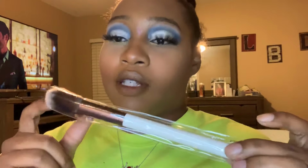So the first thing I'm going to show you is a firmer brush, and if you see me bronze, I bronze with this brush. I actually redeemed some points. They give you some points when you review your products that you receive, and you can use those points towards other items. So the first thing in my box, I can't remember, and some of this stuff was an add-on.